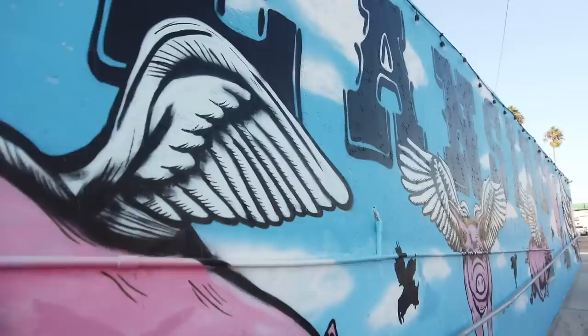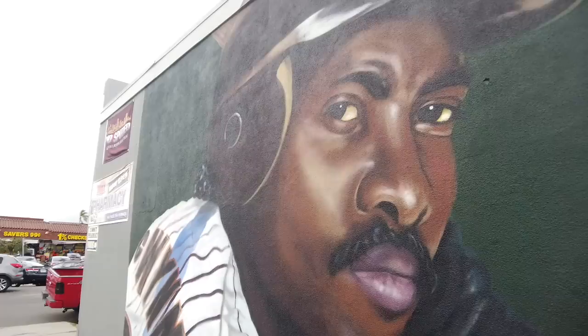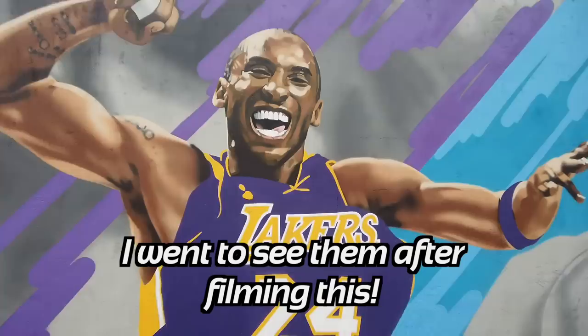Now, if you want to check out these murals and know where to find them, there's plenty of Instagram pages and plenty of places on the internet you can go to check out these murals. Few murals that I've been wanting to check out is a Tony Gwynn mural that was built in front of a gym near University Heights. I haven't gone to that yet. And there's also a Kobe Bryant mural that I've been wanting to see. So check out the murals around San Diego.